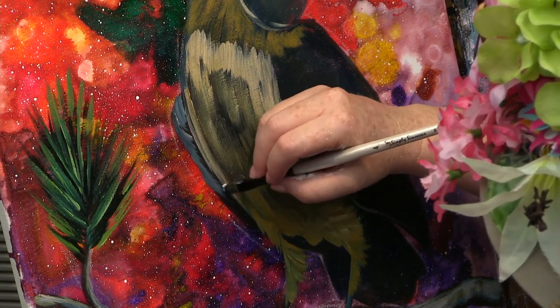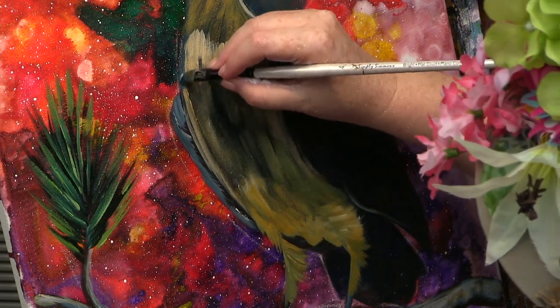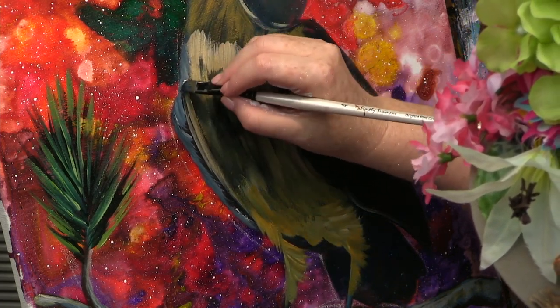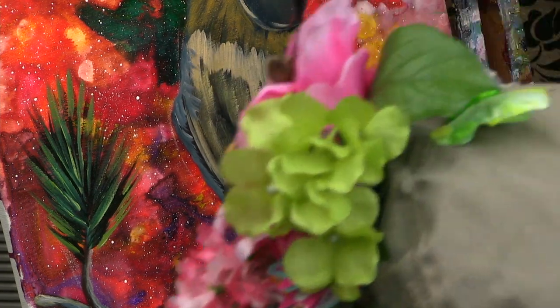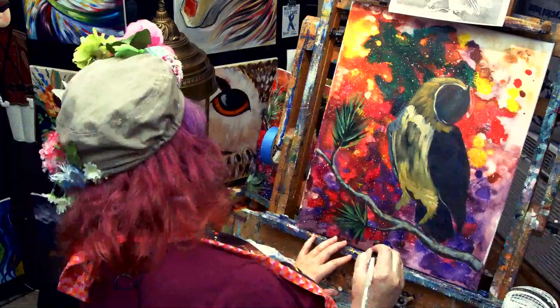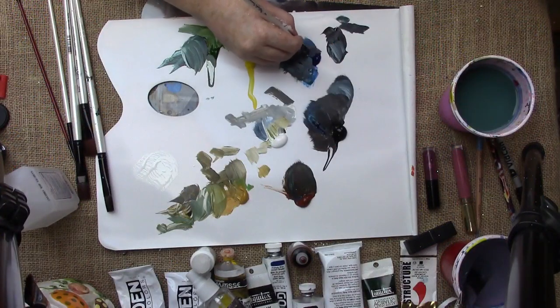My brush stroke is light. It has a slight curve to it. And I'm going to have a little bit of that right here as it comes along the body. Just a little bit. I don't want to go crazy or nothing. I'm going to get under here, too. That's what I'm going to do.